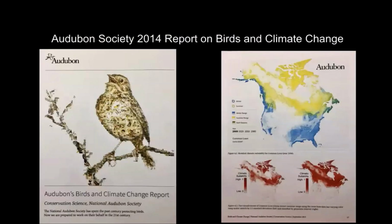So this report had a profound effect on Avi, and he drastically changed the project from one that would maybe have only included a dozen decorative murals to one that would eventually include all 314 climate-threatened North American birds identified in this report. So a huge undertaking. And it also became a project with a very strong message about the effect of climate change on birds.